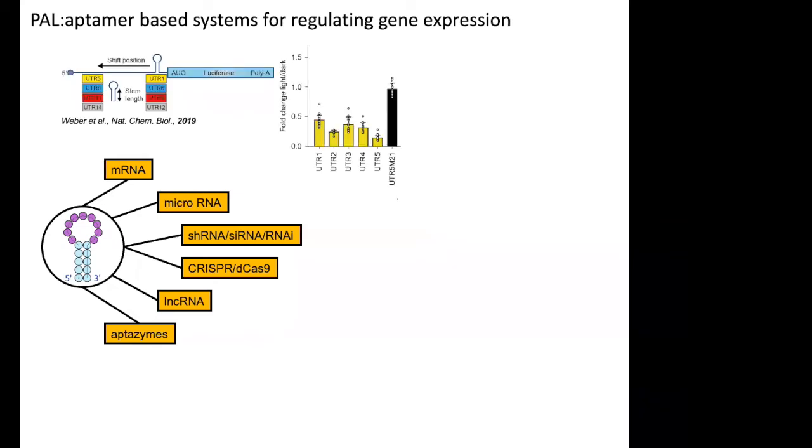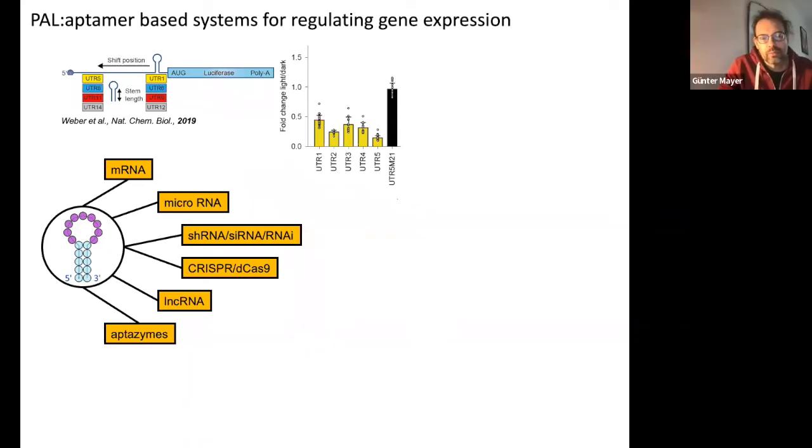So we did a first experiment where we embedded the PAL aptamer, and all the data I'm showing you right now is with the 53 aptamer, into the 5' UTR of mRNAs. And we shifted the position a bit from very close to the start codon to very close to the cap structure. We also played a little bit with the stem sizes, to have a more stable or a less stable system.